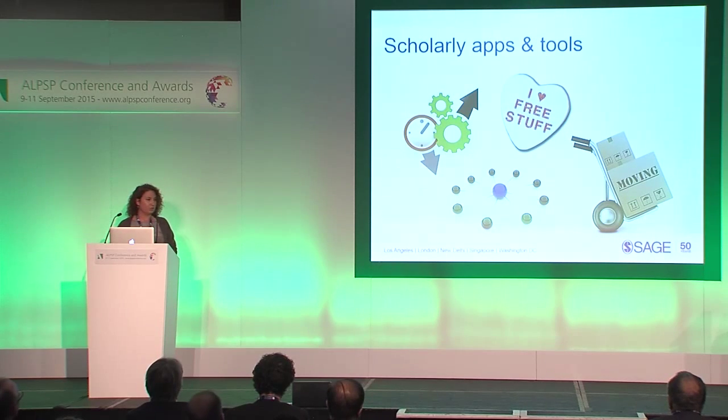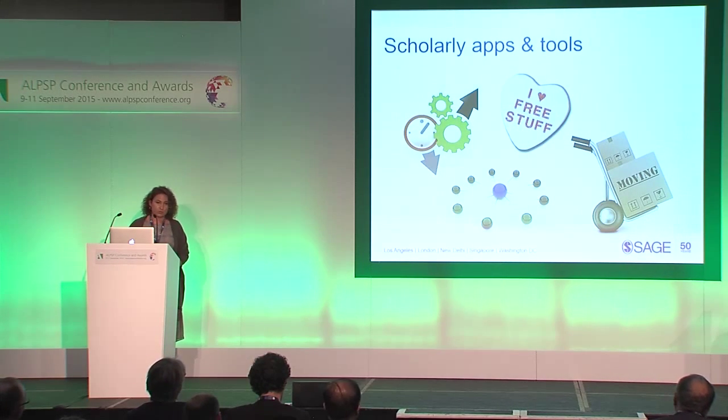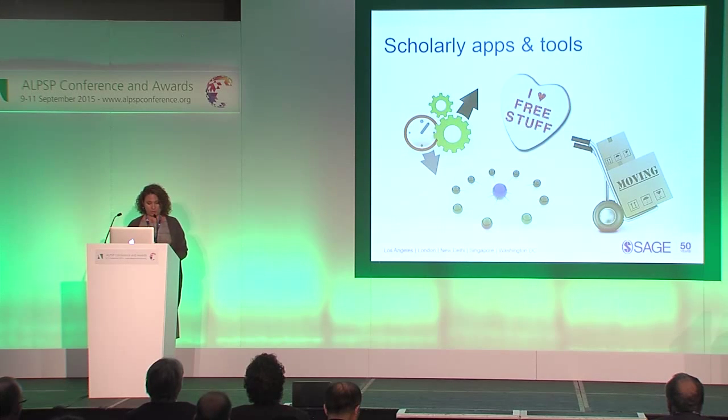So with this view of the researcher workflow, we went on to ask what the trends are, what the uptake is for specialized researcher tools and applications, and in particular what doctoral students are using for managing their research materials. Applications like ReadCube, Flow, and others that provide services for researchers to manage their work.